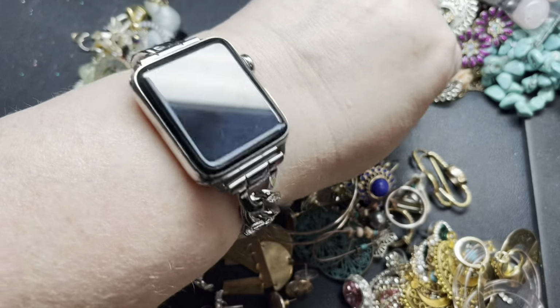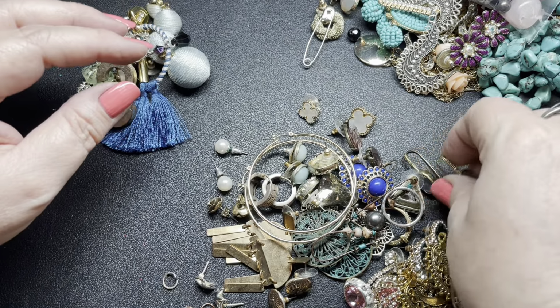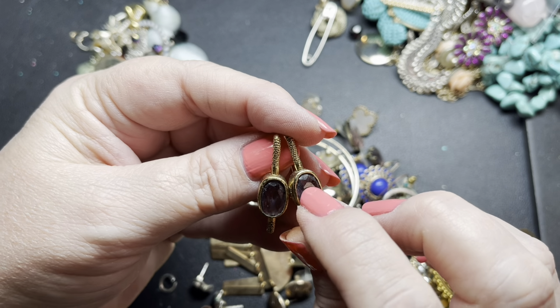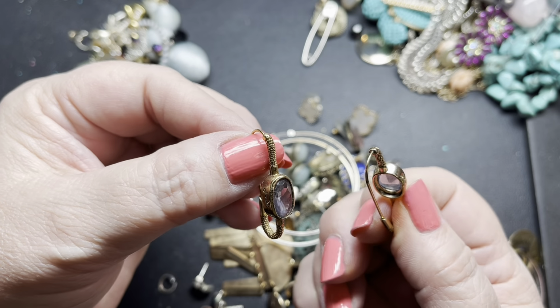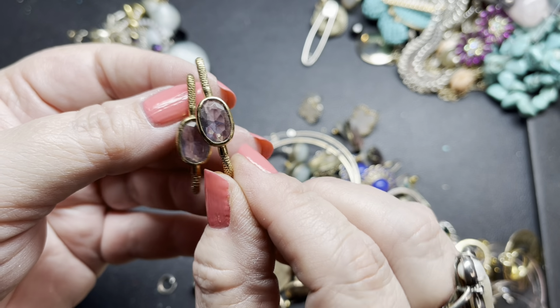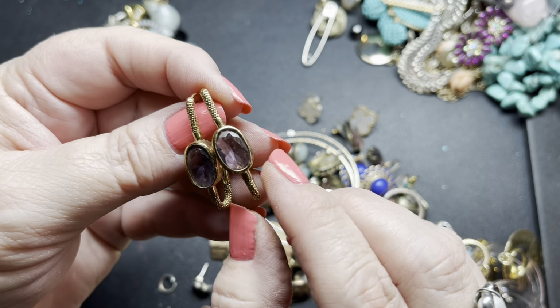And then what goes with that? These are jewel mint, and these are glass, and they're earrings. Are those pretty? I thought these were quite unusual, but I think these are probably one of the best pairs of earrings. And these I'm going to do for $8.